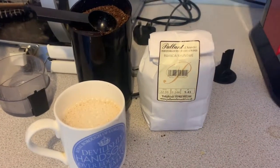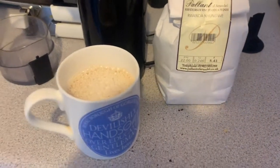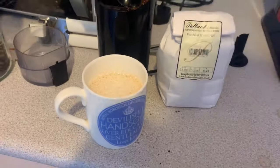Again, this is from one of our favourite shops, Pallant of Arundel. It's a small deli in Arundel in Sussex. They sell a selection of coffees, so do check them out.